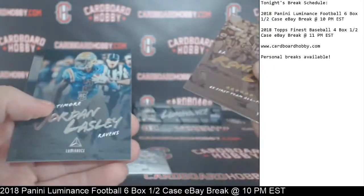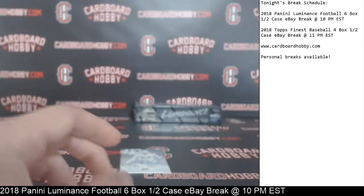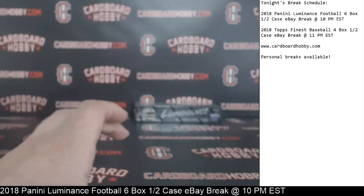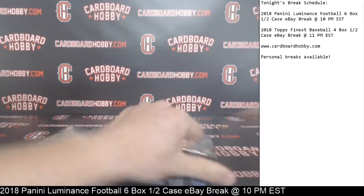Ronnie Lott, vintage. Latimer, Tate, and Jefferson, rookies. So Billy Price going to the Bengals. Bengals on the board. Billy Price, autograph coming your way. Bengals snagging the last hit out of box five. We got one box left, box number six. Here we go.